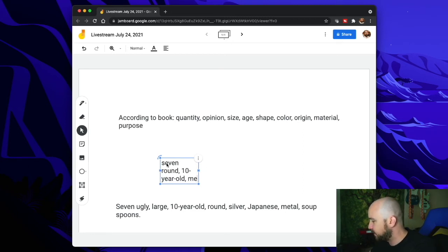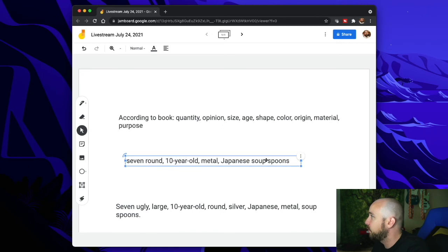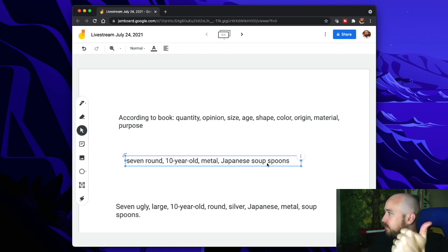metal Japanese soup spoons. So I'm following the rule of keeping the soup right before, 7 right after, but I've switched all this other stuff around. 7 round, 10-year-old metal Japanese soup spoons. It still is kind of a mouthful, like there's too many adjectives, but I've broken the rules and it doesn't sound bad. So I wouldn't worry about the order of adjectives that much. As long as you stick to the origin right before your noun, and then quantity needs to come first, for sure. But other than that, it's really gonna depend.